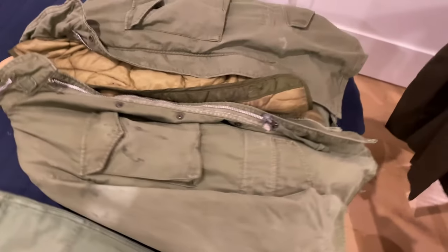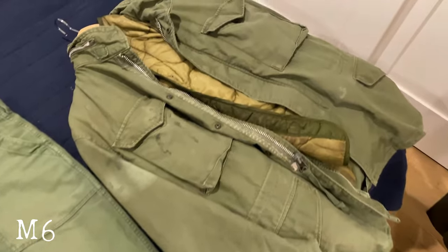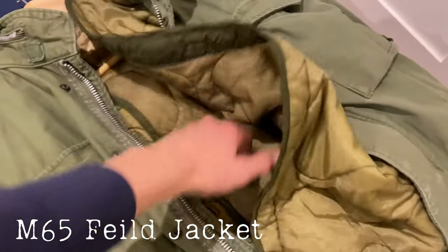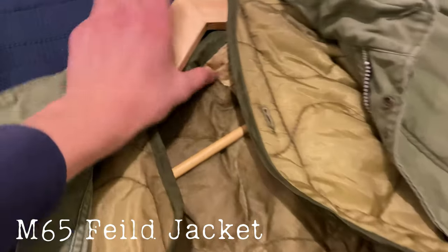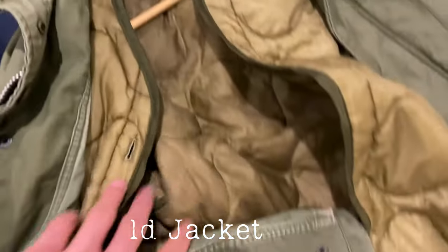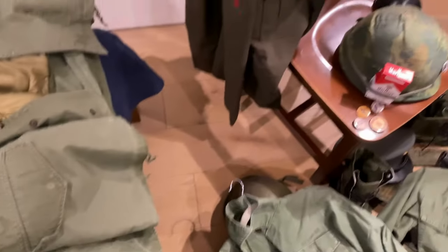And then I love this M1965 field jacket. Came with the liner. It's dated, I think, 75. Yep. It's also got the hood zipped up in there. I'm trying to restore it currently. Right, get my sister to sew it up at least, because it's full of rips and tears.